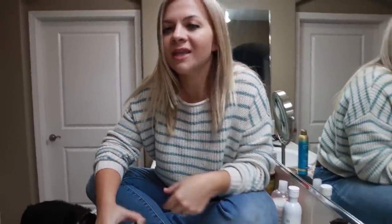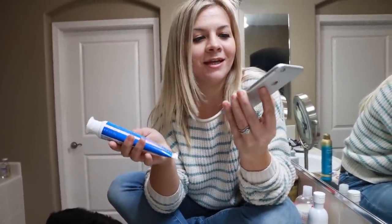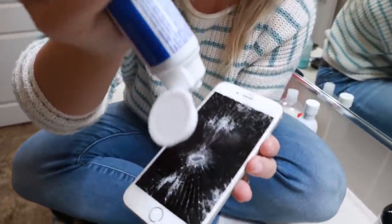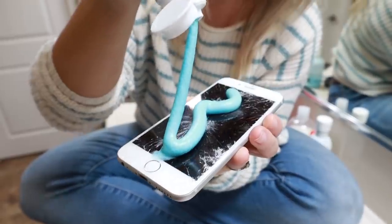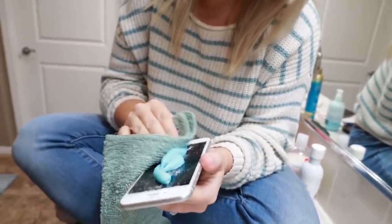TikTok life hack number 6. Fixing a cracked iPhone screen with toothpaste. This seems ridiculous, but I went out of my way to crack a broken iPhone. It's a broken iPhone. But I did find an iPhone and I broke it myself and I want to see if I can repair the screen. How he did it, which I again think is ridiculous, is they just put a bunch of toothpaste on it. Boom. And he just rubbed it in and just kept rubbing it in, eventually wiped it off and it fixed the phone screen, so.